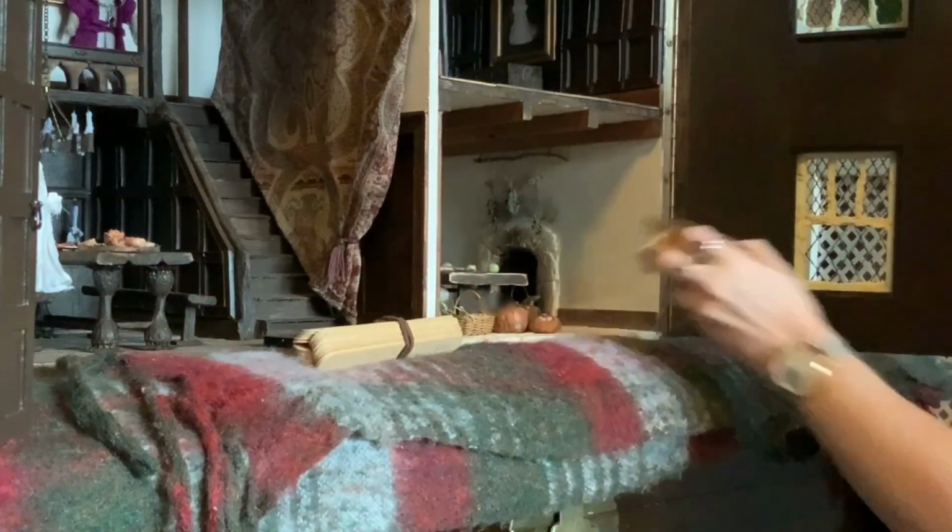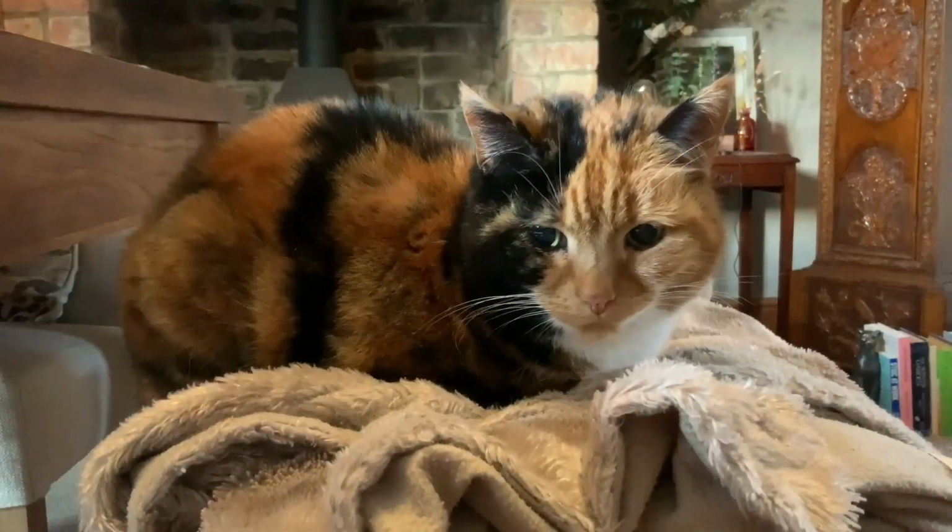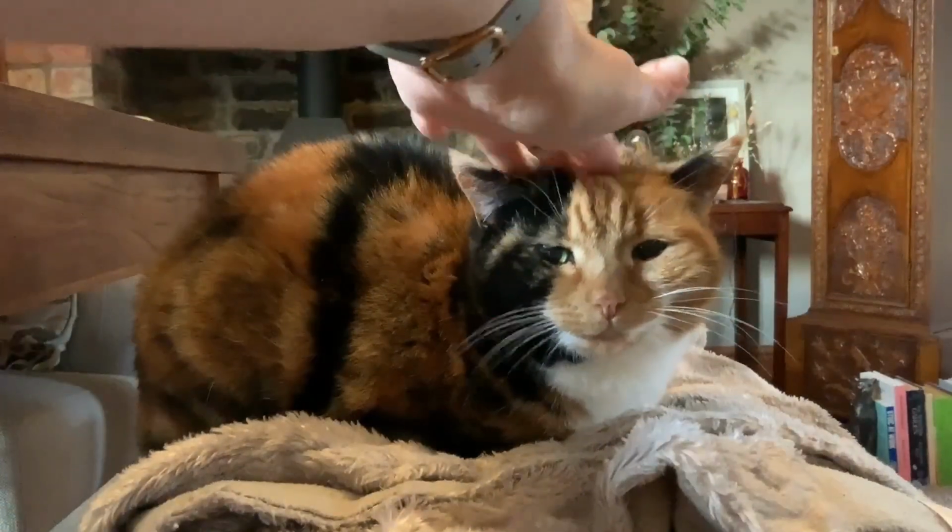Now there's a little gap at the back of it, which I noticed was about the width of a lollipop stick, so that's going to go behind the sink.